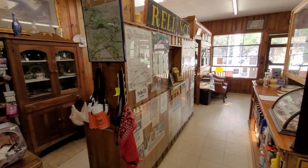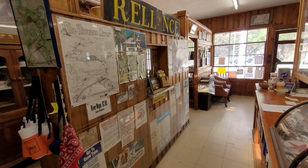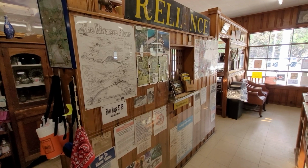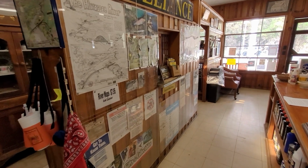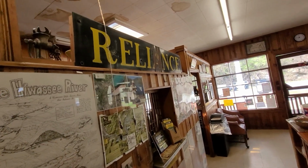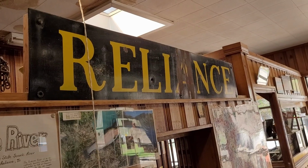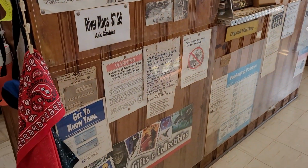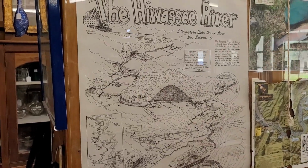And here is the old post office. They actually used this until, from what I understand, 2008 or 9, I think it was. On up into the 2000s anyway. And this was actually the Reliance post office right here. You can see the old sign up here of Reliance. I'll zoom in here. There we go. Put it on my regular lens instead of my wide angle. But here's a map of, well, the Hiawassee River.